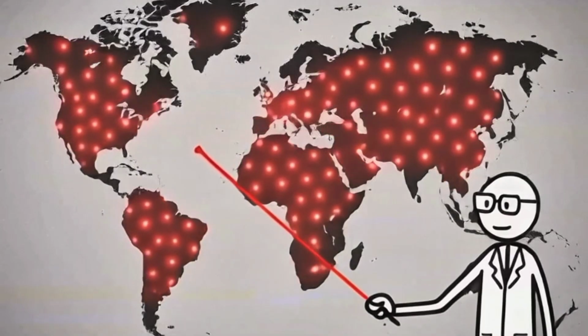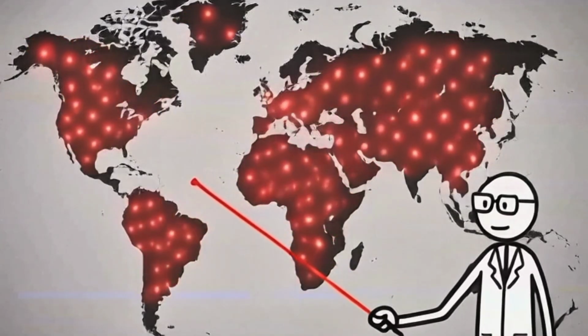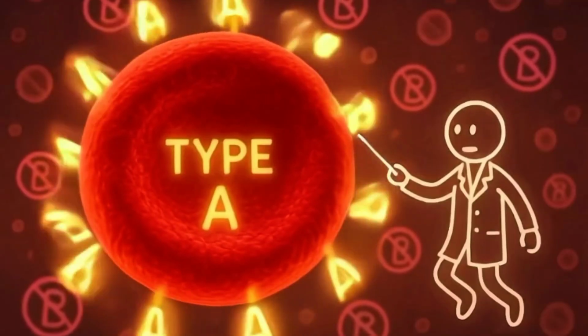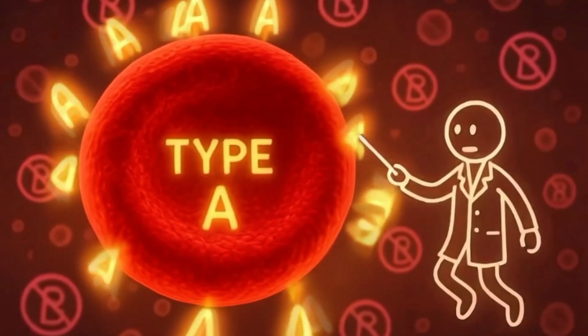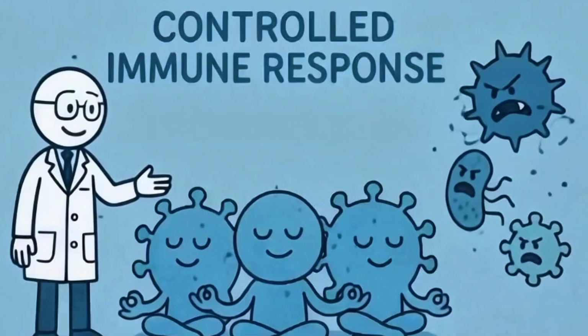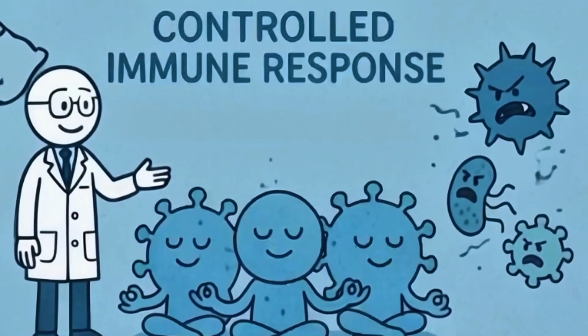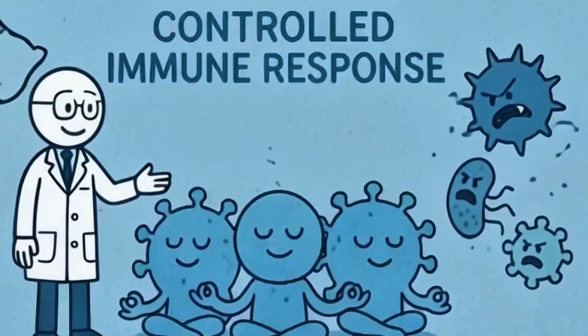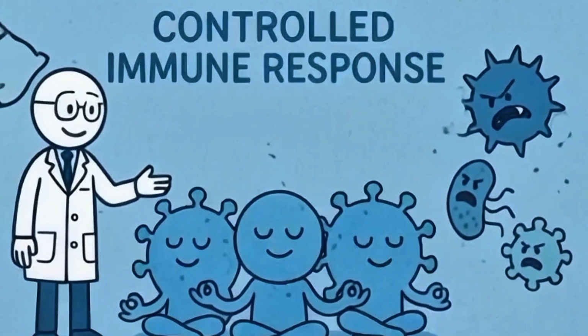Type A blood shows up in about 30% of people worldwide. These folks have A antigens on their red cells and anti-B antibodies in their plasma. Now, biologically, type A is kind of the calm-under-pressure type, not because of personality, but because their immune response tends to be slightly more controlled.